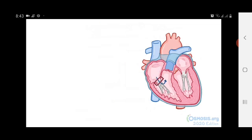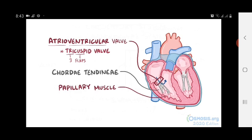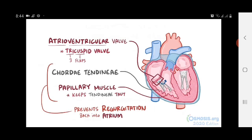Now, all that blood then goes through the first of two atrioventricular valves that separate the atria from the ventricles. This one's called the tricuspid valve, and it allows blood into the right ventricle. The tricuspid valve has three little flaps or cusps, and each cusp looks kind of like a parachute, because it has tiny little strings called chordae tendineae coming off of it that tether the cusp to a small muscle called the papillary muscle. When the heart contracts, that papillary muscle keeps the chordae tendineae taut, and both of these help to prevent regurgitation of blood back into the atrium, allowing it to only flow out the next valve.